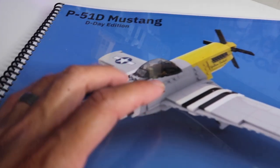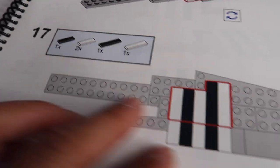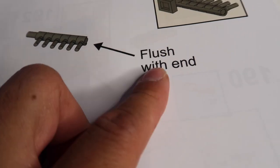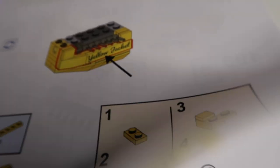Now, as far as the building process, it was very easy to follow, super easy, just like Lego instructions. Currently, there's only a few bricks placed per step. Now, if I look at step 186, flush with end. Reading this and actually paying attention made a big difference when you were to actually put it into the build. So that is genius, and that helps out the builder so much.